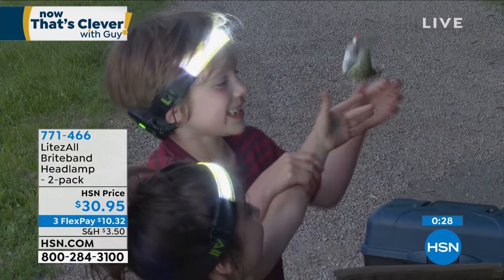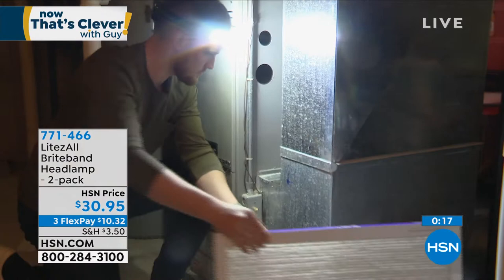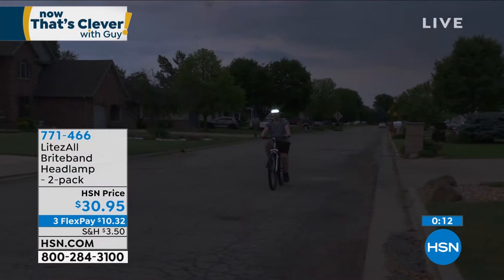But if you have this, you've got a better chance to be able to see. I know our time is going down. We're adding a little bit of time, extremely busy. I love that you get two. I love that the batteries are included. I love the amount of light, Matt, and that blinking feature, that's brilliant.